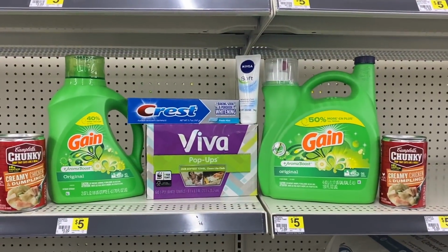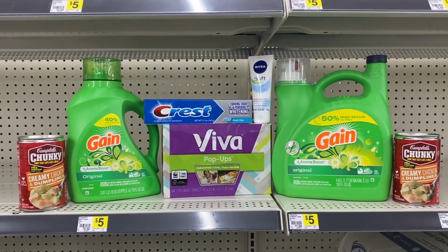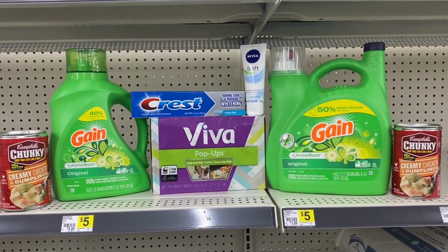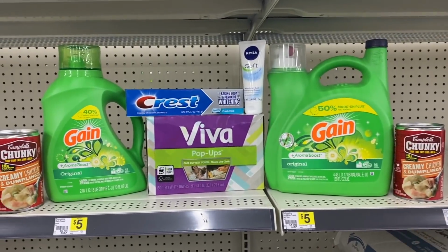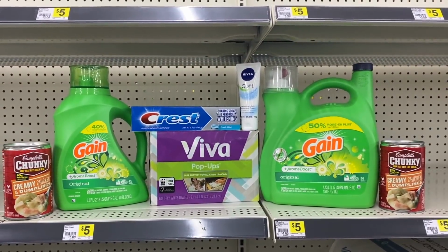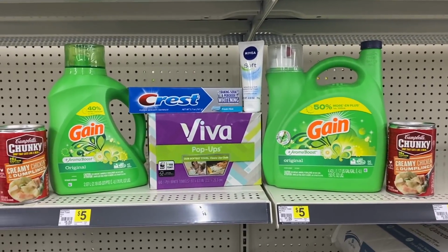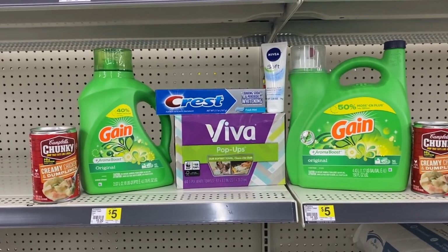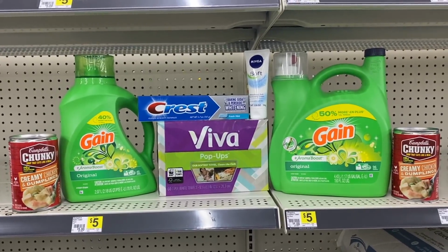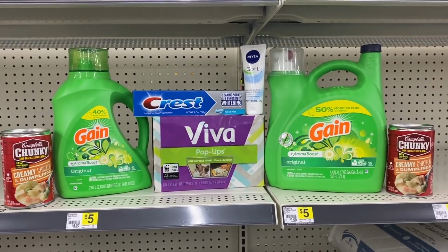Okay, you guys, so this is everything that I'm grabbing in my first deal today. And once again, this deal is going to be all digital. So I have my 2 Gain items, $13.50, $6.95. We're going to be using that $5 off of $20 Gain and our $5 off of $25 store coupon, plus the $3 digital on this and a $2 digital on that. So that is going to be a great deal in itself. But then we have our clearance items added in.